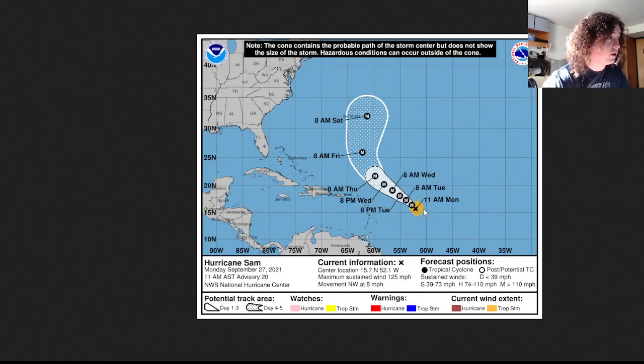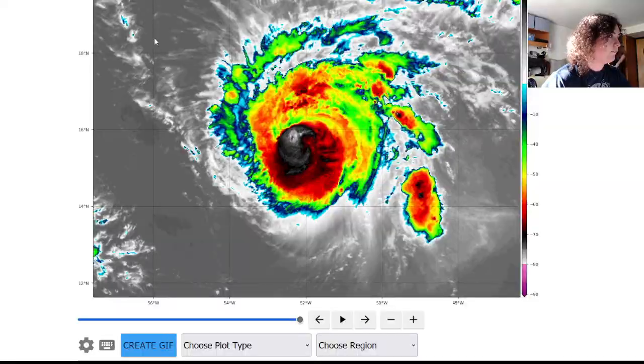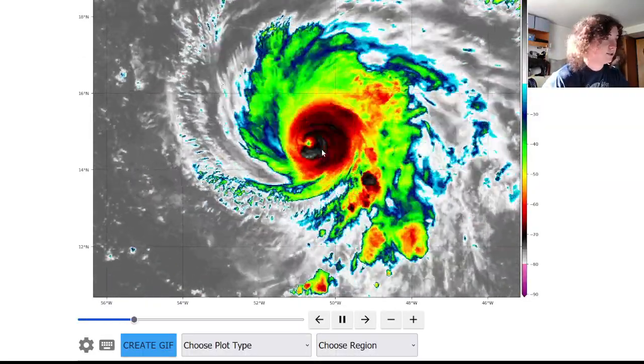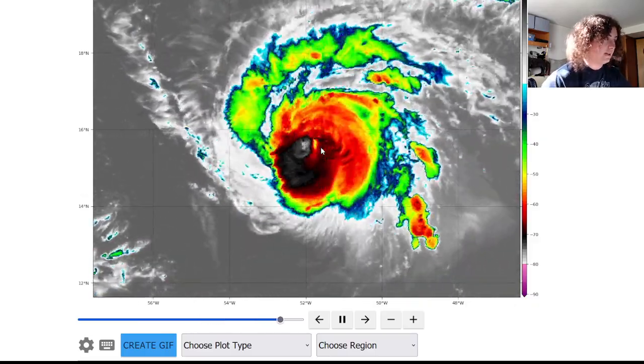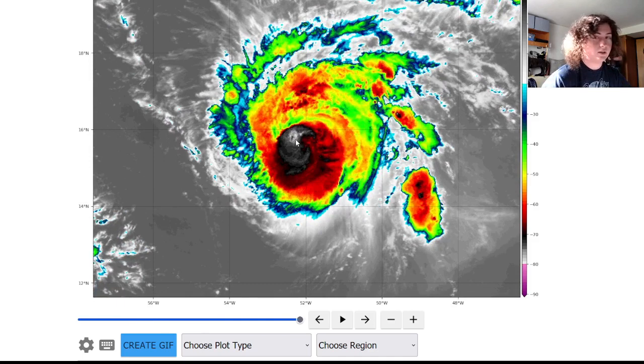Okay, they just updated the cone. It's expected to remain a major Cat 3 hurricane throughout its journey to east of Bermuda. So that's pretty much what we're looking at this point. Final key takeaway is that this system just collapsed. This organization just went down the toilet, just collapsed on itself. So that's all I have for Hurricane Sam.